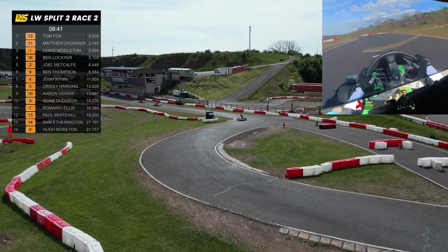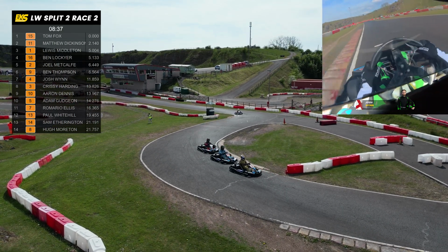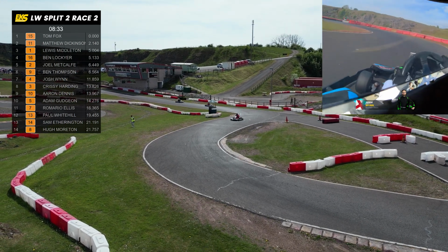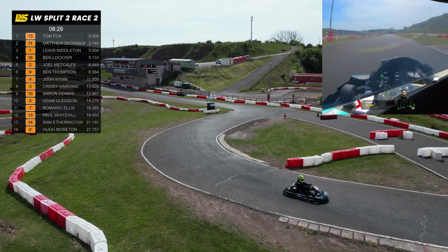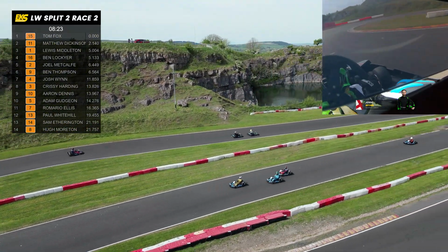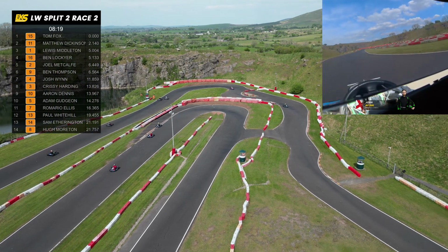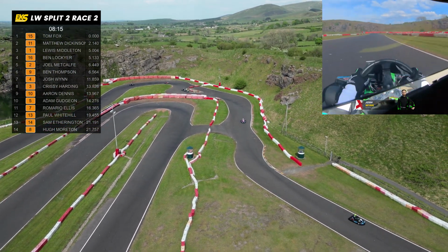That's an incredible move. Barely clean, but just about got it done from Joel Metcalfe. He's got himself back ahead now of Ben Thompson. Ben Lockyer is battling with Lewis Middleton, goes to the outside line into the first hairpin, and Middleton places his kart in the right spot once again. Lockyer not able to really do anything about it. Chrissy Harding still defending and still holding on for the time being ahead of Aaron Dennis and Adam Gudgeon.